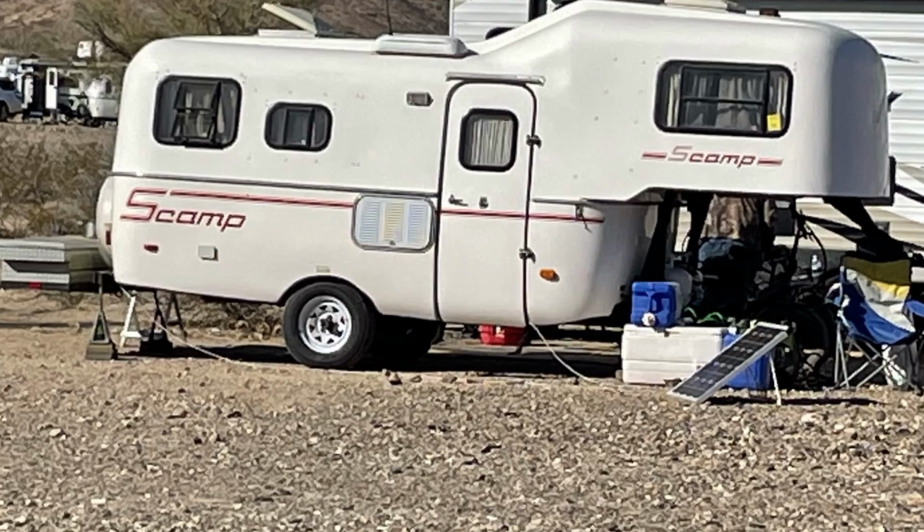Both the Scamp 13 and 16 come with 13-inch tires. No high lift axle. If you like to camp at campgrounds, then that's no big deal. But if you want to get off the beaten path like we do, then to me that's a disadvantage. The Scamp 19, however, is outfitted with a 15-inch tire.